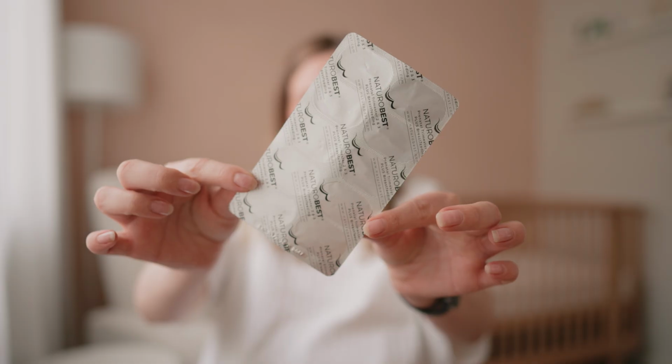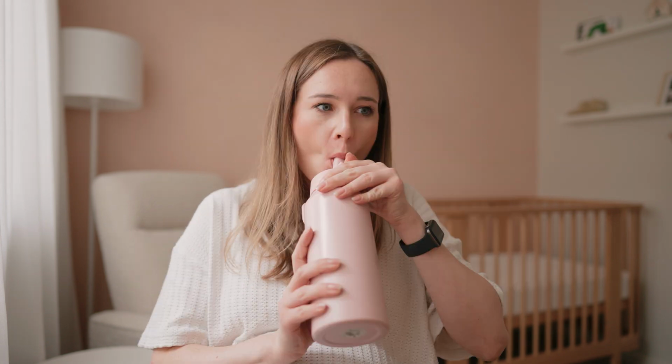Got some postpartum vitamins. These are the Naturo Best ones. These are the ones I've been taking in trimester 2 and 3, and then it's plus breastfeeding, so it's good for breastfeeding as well. So I'm just going to continue taking this. A good water bottle is a necessity. Apparently you get really thirsty when you're breastfeeding.